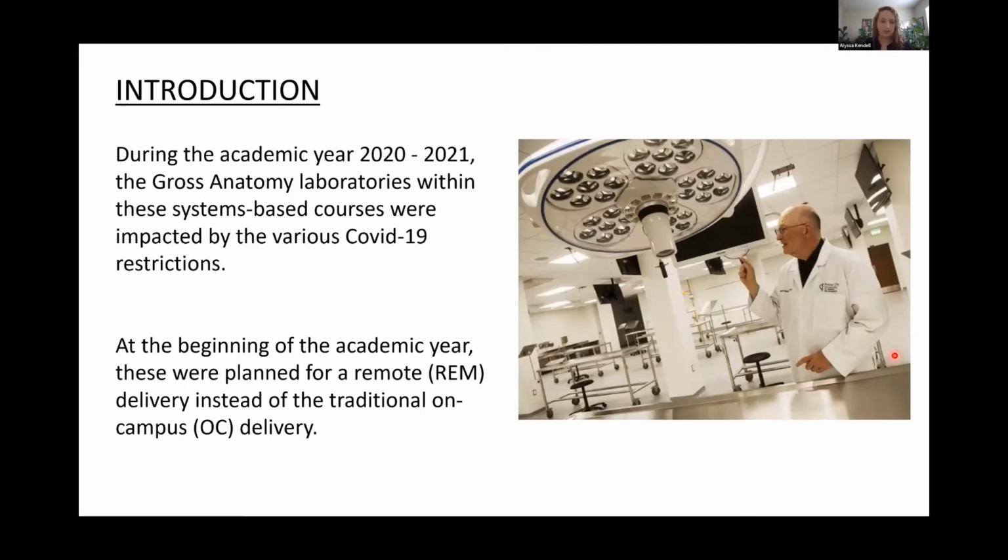During the 2020 to 2021 academic year, the COVID-19 pandemic brought on many restrictions and a lot of changes, which we are all familiar with and none of us were equipped for. But these restrictions were to help mitigate the spread of this virus. One of these changes was the pivot of in-person and on-campus labs to be delivered solely in an online remote format.